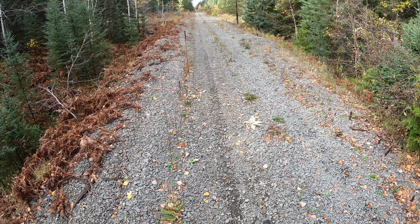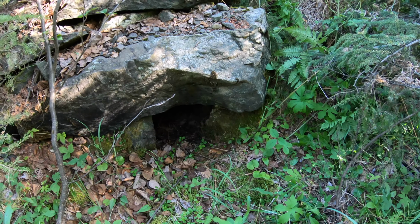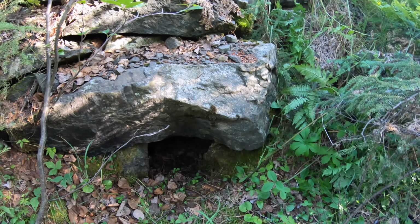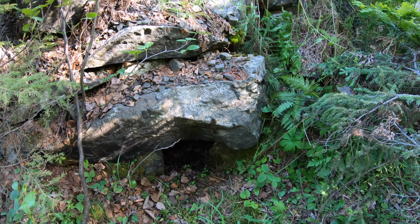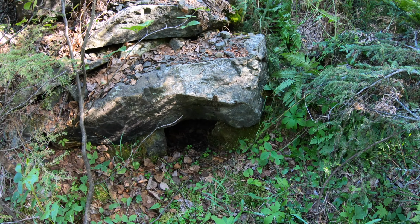Okay, so we've made our way down here on the south side. We're taking a look at the opening of this very, very unusual thing. I've never seen one this small before. But what we have here is a small little rock culvert. Again, very unusual to see these. You don't really see these very much.